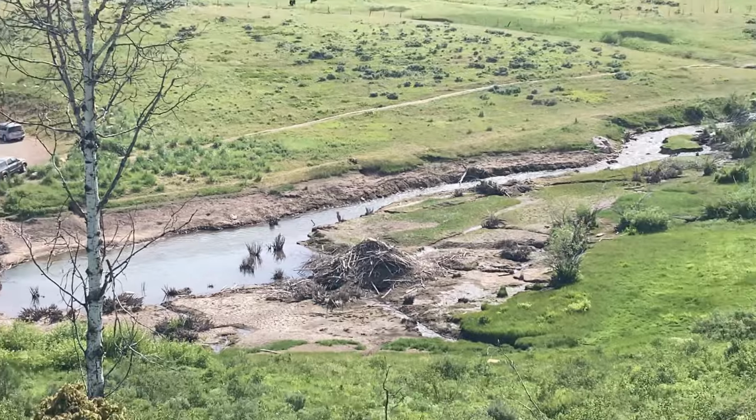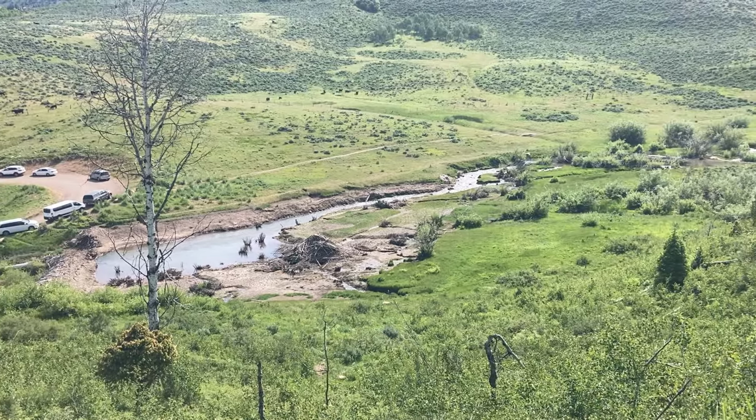my first American Dipper, but this used to be the beaver dam that was here. And there were a ton of beavers and they were making a lot of work, and they actually filled up this entire bowl with water. And a couple months ago, that beaver dam burst and broke. And I don't know if it was intentional.